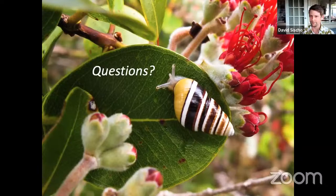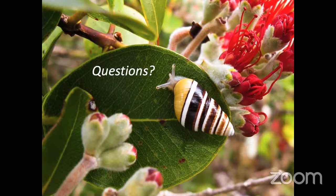Okay, the next two are going to be a little bit related. So is there quantitative data that looks at factors affecting native populations? And a little similarly, which has a bigger impact, predation or habitat fragmentation and climate change?